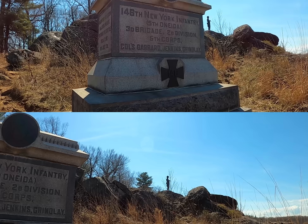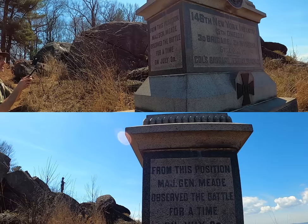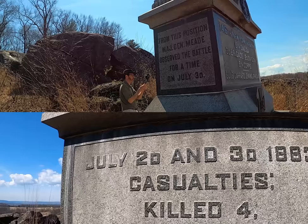Now note that we have this monument here, but somewhere on this monument, it is also going to say, from this position, Major General Meade observed the battle for a time on July 3rd. That is true. We also know the five other generals that were with him, and we are going to pause for a second and then resume in that spot.